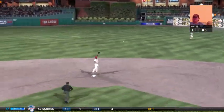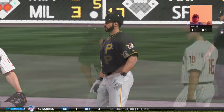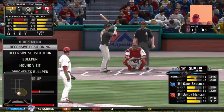I had the left-hander warming up too. I don't know why I didn't hit him in. Well, they got him to hit it right into the... I got all flustered after giving up that home run. Over there, they still couldn't get to this one.